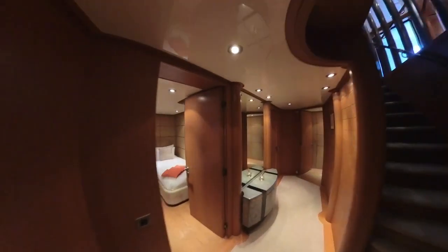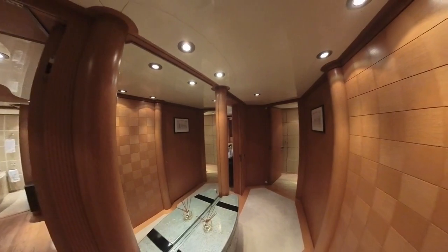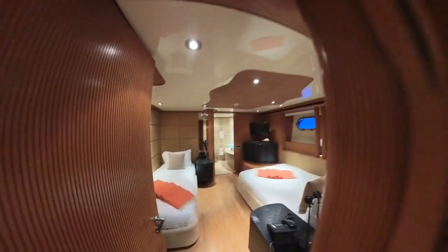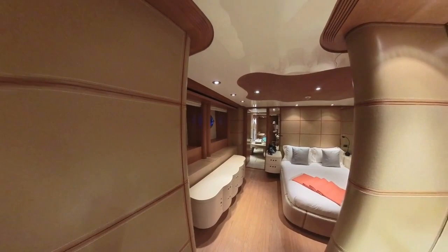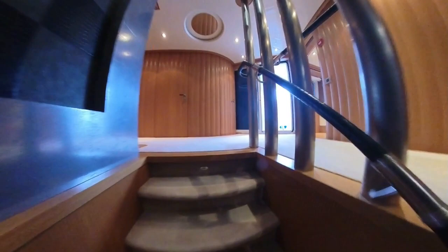So the others are identical, except they're reversed. So the single bed there is just on this side of the bulkhead. Okay, and then there's the other supposed VIP there. So go back up the stairs, onto the main accommodation deck again.